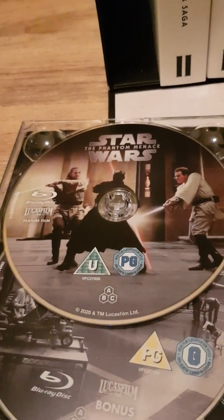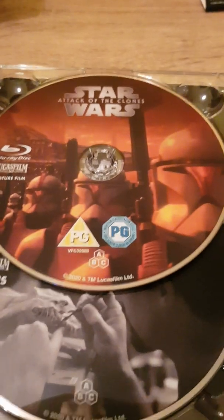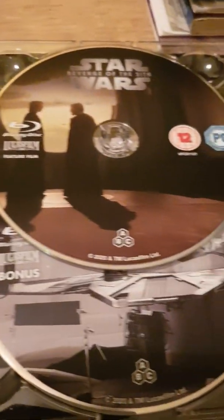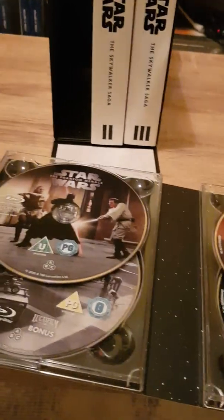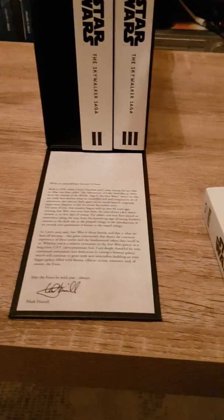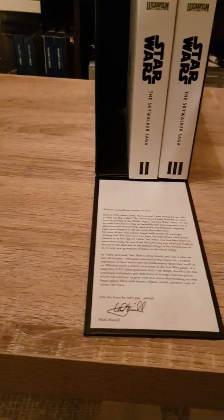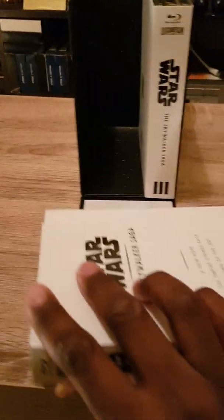So there you get the Phantom Menace. There you go. And behind is a bonus disc. Attack of the Clones, bonus disc behind, and then Revenge of the Sith with a bonus disc behind that. And that will be set up as I said, the Age of Republic trilogy. Yeah, and that would be the first period of the Skywalker Saga. So that one's done.